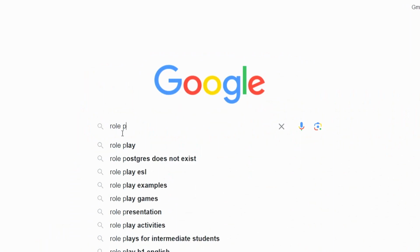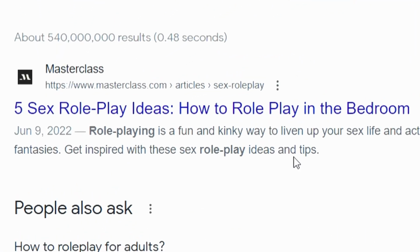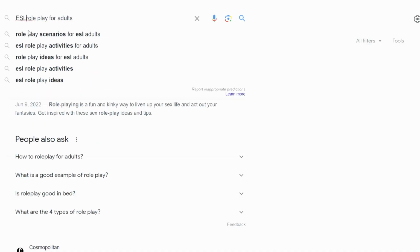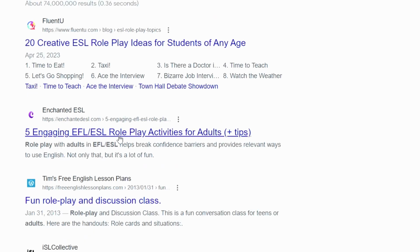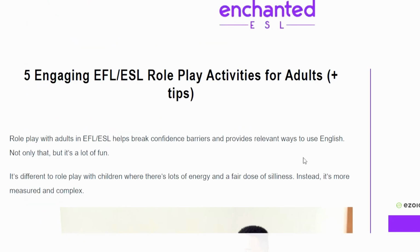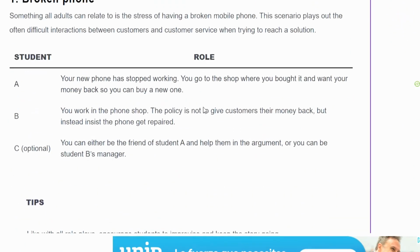Okay, internet search. Roleplays for adults. Whoops, that's not what we're looking for. So it turns out adults do like to roleplay. Anyway, let's change that search to ESL roleplays for adults. That's better. Hey look, this website seems cool. Yes, alright, this is my website, and this is an article I wrote with some great scenarios for adults.